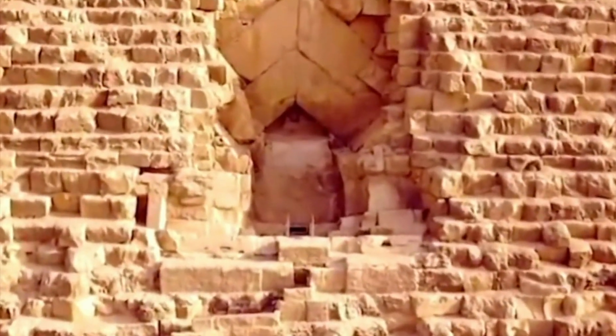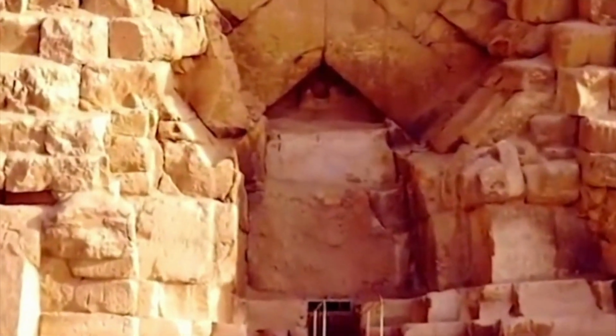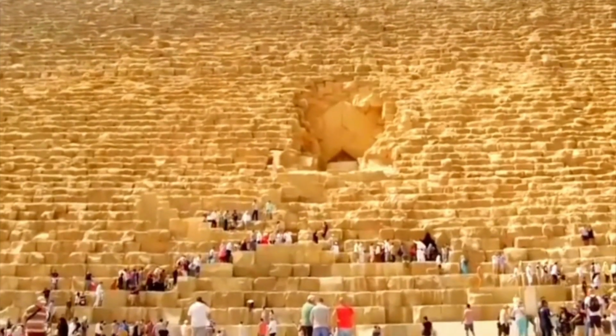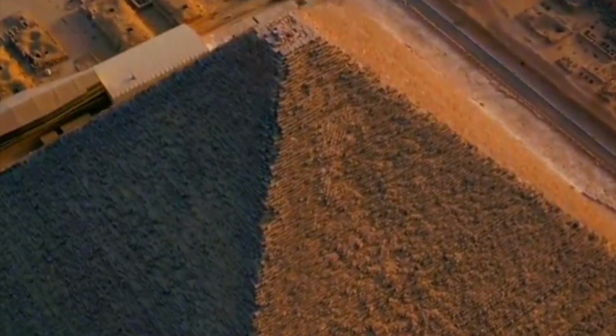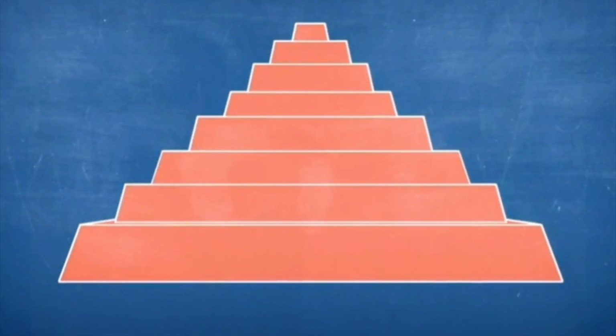The entrance to the Great Pyramid is located 13 meters above the ground and consists of 4 large stones forming a triangle. This design is mechanically sound, as other geometric-shaped doors would not withstand the immense weight of the pyramid itself. This indicates that the ancient Egyptians had a deep understanding of geometry and mechanics over 4,000 years ago and were adept at applying this knowledge.